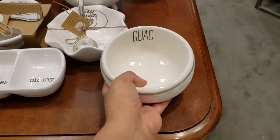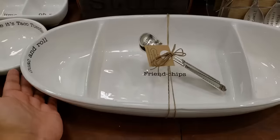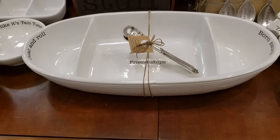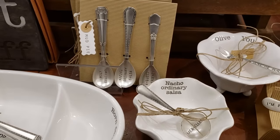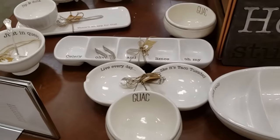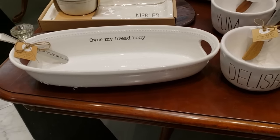You know what's really funny? I went to a restaurant and a lady was yelling guac. She wants guac. The guy had no idea what she was talking about. Guac and roll, fried chips, born a saucy. And I love how they come with little spoons here, okay? Holy guacamole. Those are really cute. Yeah, mud pie seems to be more fun compared to Rae Dunn, in my opinion. Over my bread body. Oh my god, how funny, right?